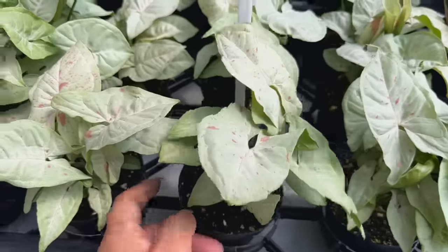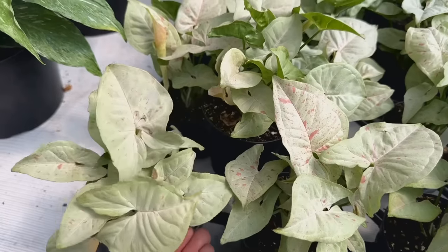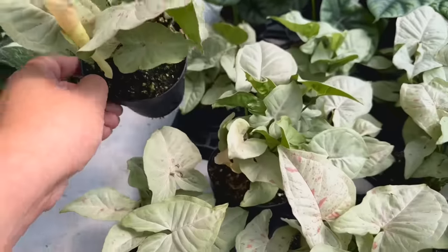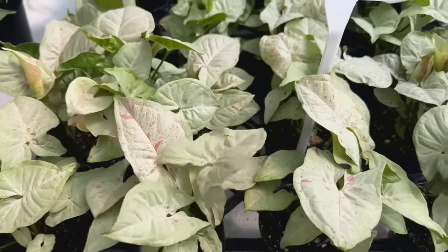These look like the milk confetti, which has gone into tissue culture, so there's a ton of them now. These used to be considered rare and somewhat expensive. I mean, I paid $50 for mine at the aeroid show last year, and it hasn't even grown that much. I'm so sad to say that it looks exactly like this. This might even look better than the Syngonium confetti that I have.